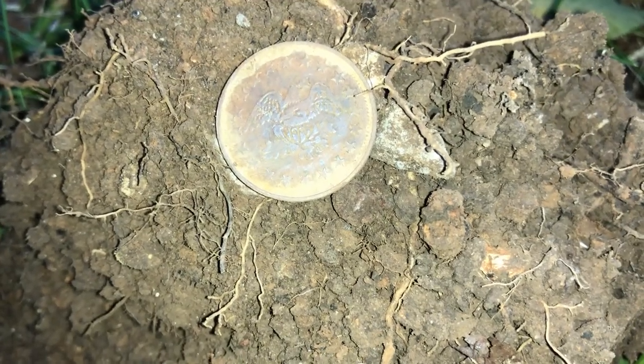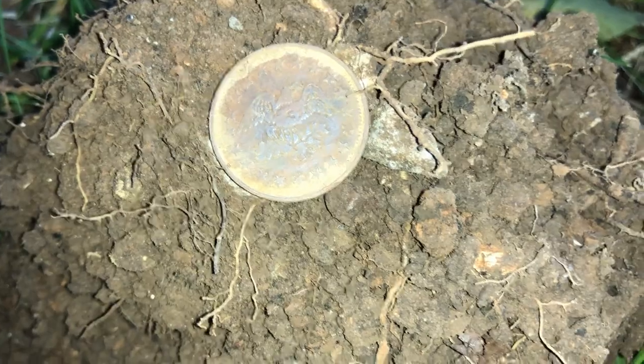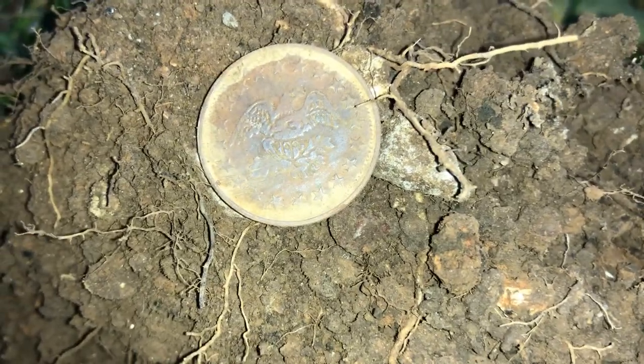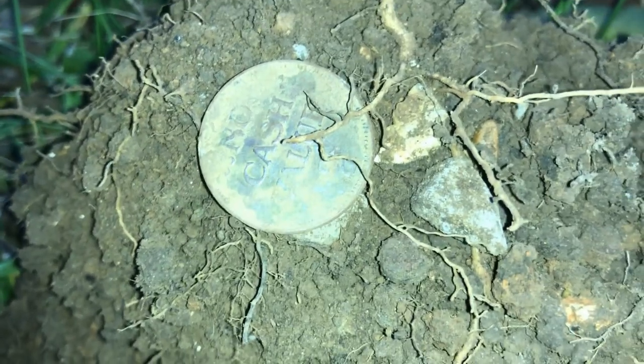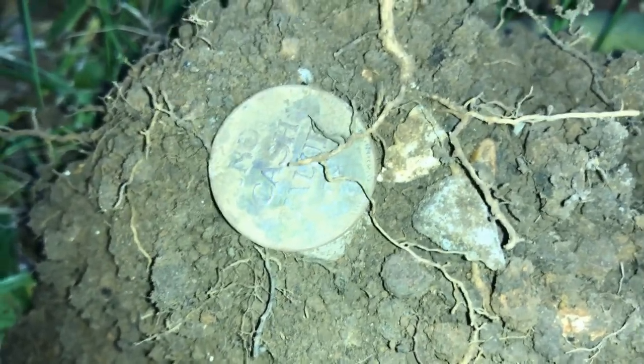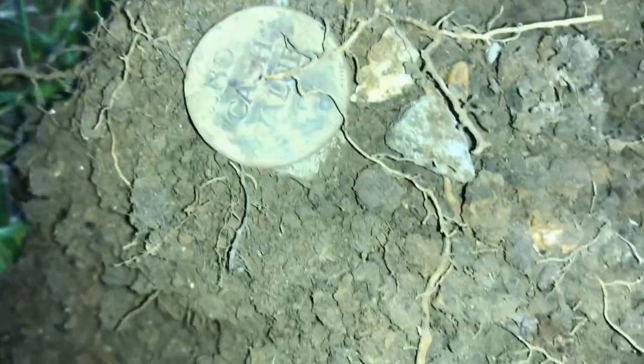I just got that one on a 22 signal. Rings up kind of like a copper penny. Looks like it's got an eagle on that side, and on the other side, it looks like it says no cash value. So some kind of token. We'll get it cleaned up and get a better look at it.